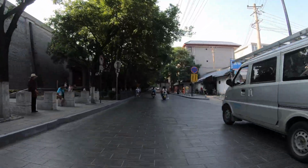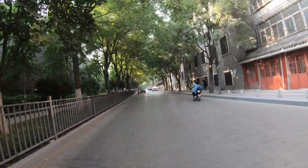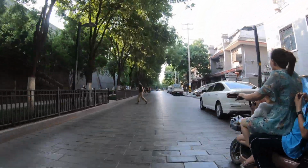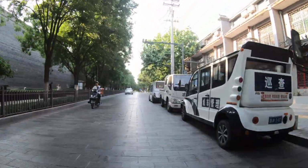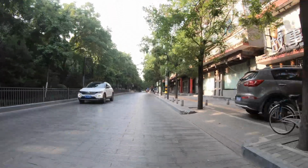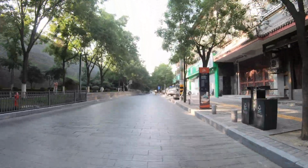Some nice little street action going on here, little alleyways and stuff. Xi'an's developed a lot, and to be honest, like everywhere in China, a lot of modern development. Maybe a lot of the older, smaller alleyways and housing is gone, and big new apartment blocks have taken its place. But to be honest, for those of you who like those photogenic old places, there are still plenty of places in Xi'an. I think you just got to get away from it a bit and explore.